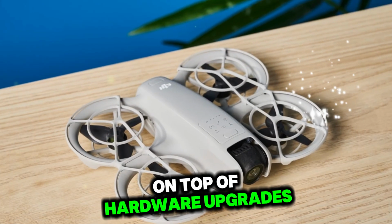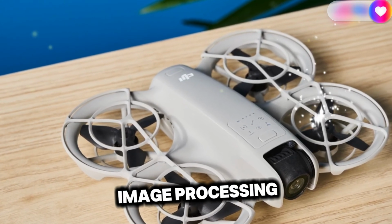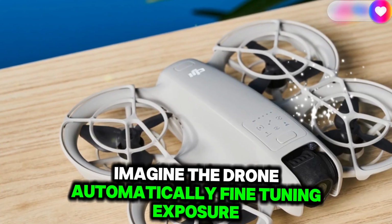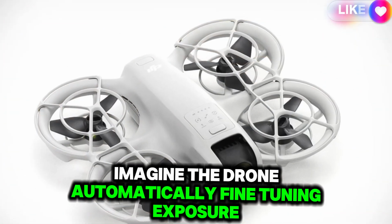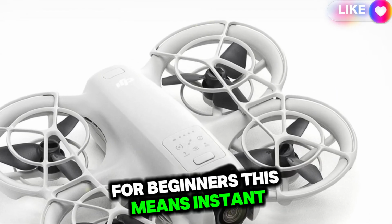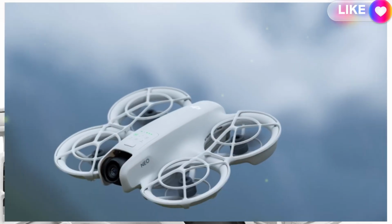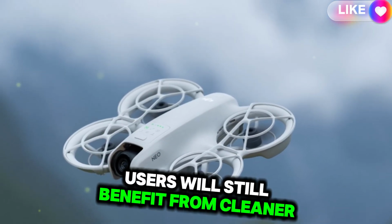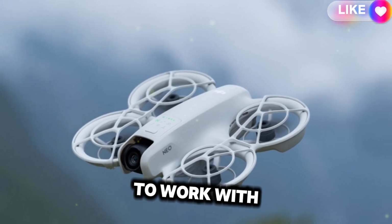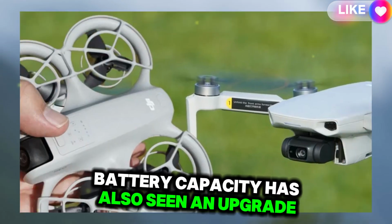On top of hardware upgrades, DJI may also introduce AI-assisted image processing. Imagine the drone automatically fine-tuning exposure, white balance, and sharpness in real time. For beginners, this means instant professional-looking shots without hours of editing, while advanced users will still benefit from cleaner base footage to work with.